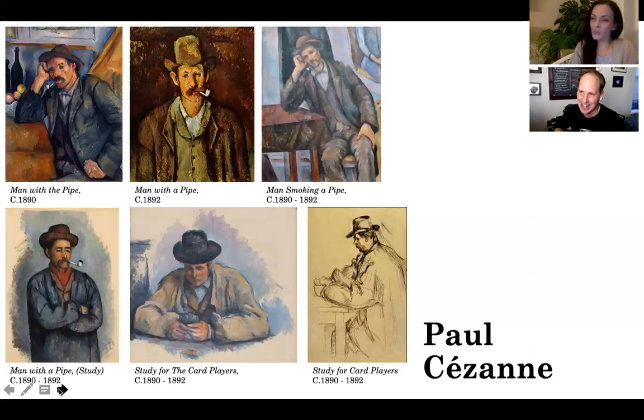Anyway, he's the father of post-impressionism. Both Matisse and Picasso credited him with being the father of us all, is their famous quote. So Cezanne is the father of us all. Apparently, they both said that. And that's because Cezanne bridges the gap between impressionism and cubism. So yeah, it is really interesting the direction he ends up going in as time goes on.